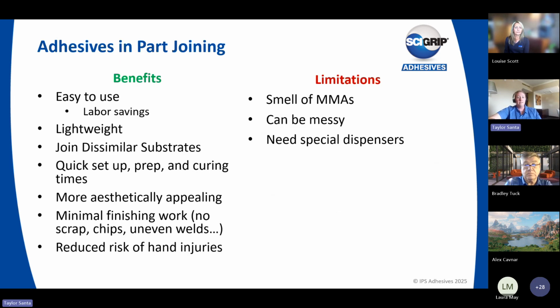So adhesives, like we were talking about, are a very good way of joining different substrates and different parts. Some benefits for these adhesives and part joining is they're very easy to use. Put a mix tip on a cartridge, purge out some sample, and you're ready to go. So it's very easy to get any of your employees to be using the adhesives as opposed to having highly trained individuals for welding, or having to take time to show every employee who's going to use this how to do a little bit more difficult things such as riveting and bolting.